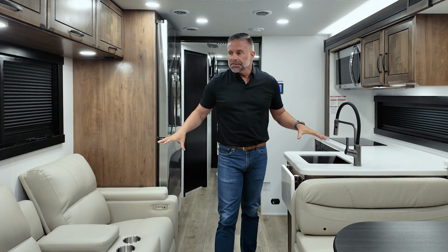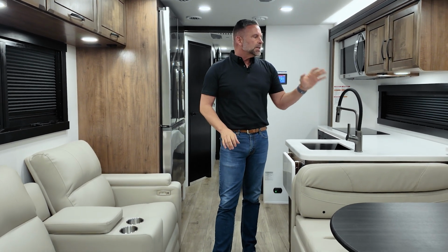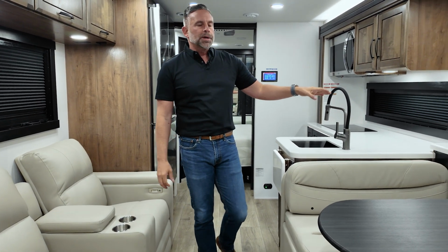Now we're back in the main living area of the coach. New for this model year, we have changed our wallboard.